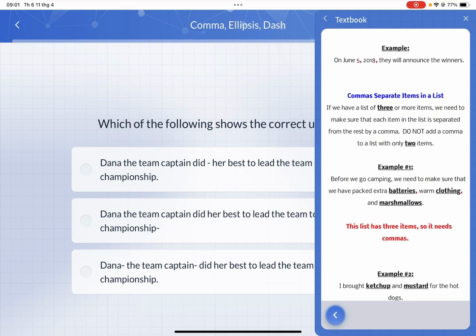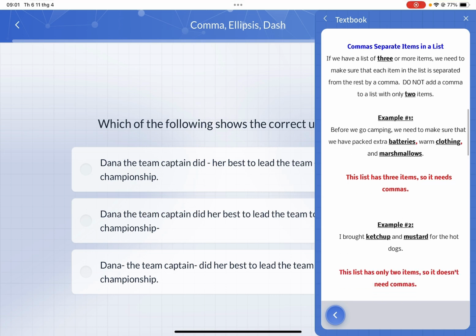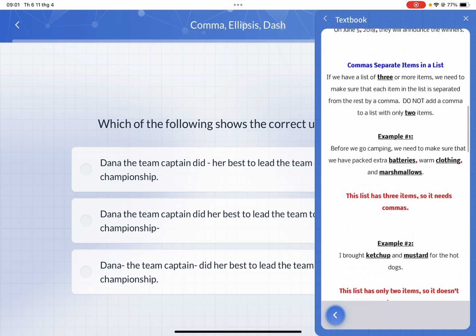If we have a list of 3 or more items, now we also need to make sure that each item in the list is separated from the rest by a comma. Remember, do not add a comma to a list with only 2 items. If a list has only 2 items, then we just need to add the word "and" between them.